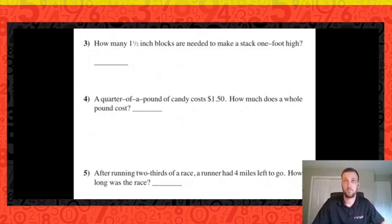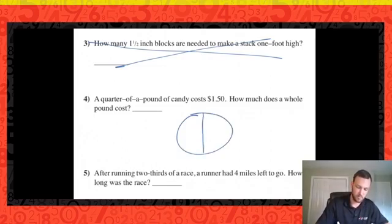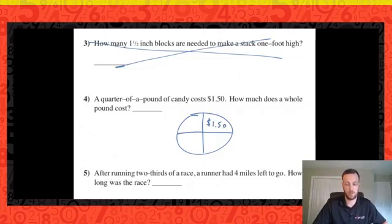Okay. Number 3 on page 2. Oh, and we did that one already. Cross that off. We're on number 4. A quarter of a pound of candy costs $1.50. How much does a whole pound cost? Give ourselves a little picture here. So 1/4 costs $1.50. So how much does the whole pound cost? Yeah, nice job. $6. Very good.